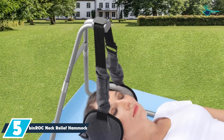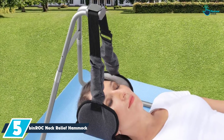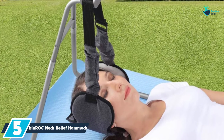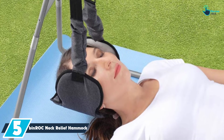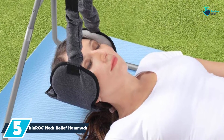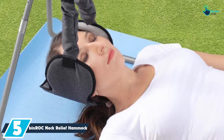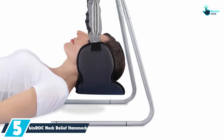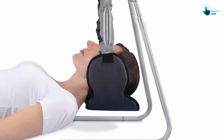Starting at number 5, we have the binROC Neck Relief Hammock. Yet another hammock that comes with a stand at a low price from binROC. It's easy to assemble, use, and disassemble. Use it for 10 to 15 minutes each day to do away with neck, shoulder, and spine aches. What's more, it decompresses muscles in the spine to give way to better blood flow while increasing mobility and flexibility.